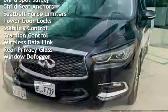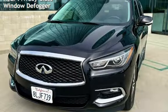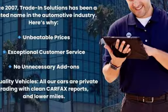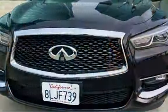Estimated fuel economy for this vehicle is 20 miles per gallon in the city and 27 miles per gallon on the highway. This vehicle is in excellent overall condition.